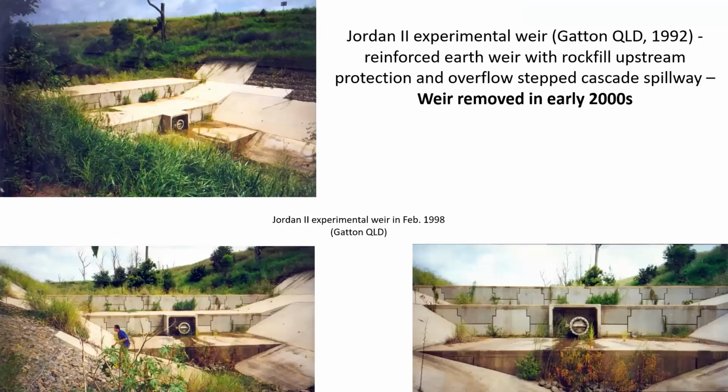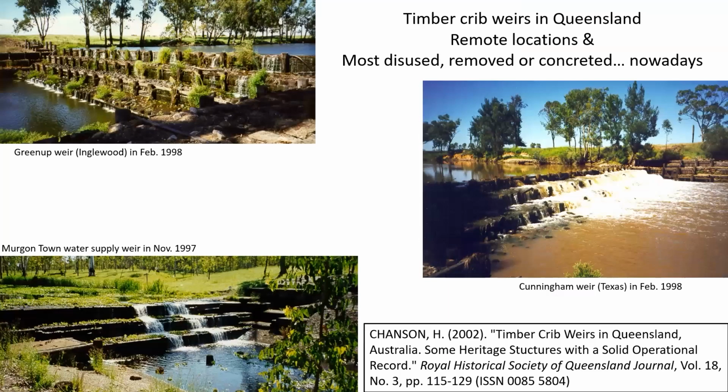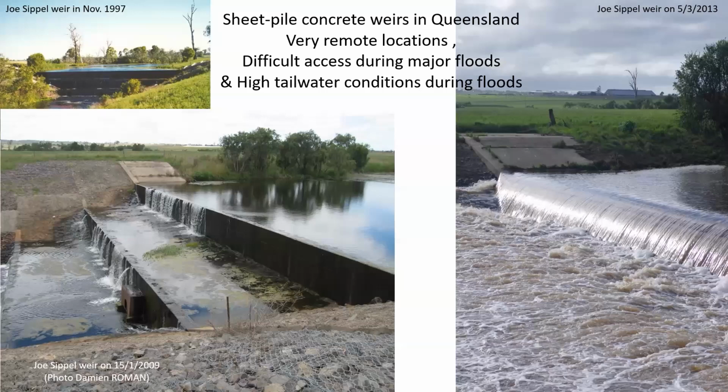A potential site was the Jordan Weir near the township of Gatton in southeast Queensland, a reinforced earth weir equipped with an overflow step spillway, which unfortunately was removed in the early 2000s. Other potential sites included the timber crib weirs in Queensland, built in the 1940s and 1950s, most often disused, removed, or concreted. Alternatives could have been the sheet pile concrete weirs, typically located in remote locations with difficult access during major floods, and unfortunately high tailwater conditions, which could potentially lead to the submergence of the weir during major floods.